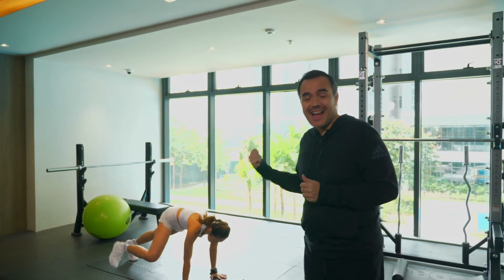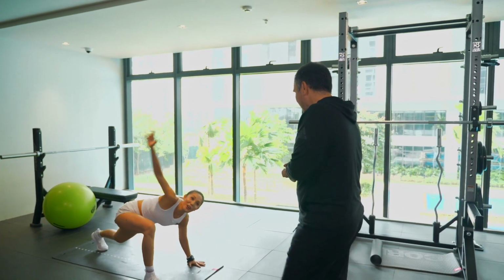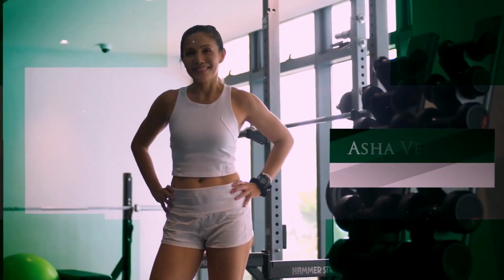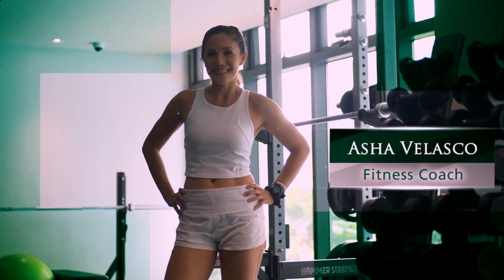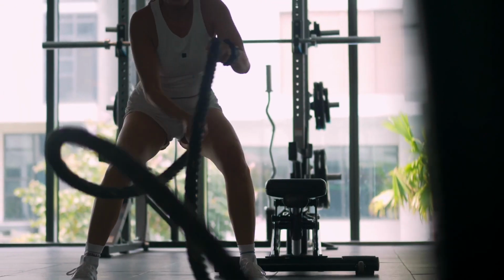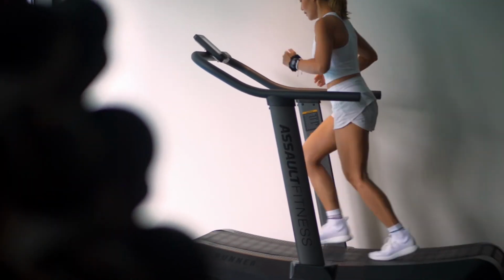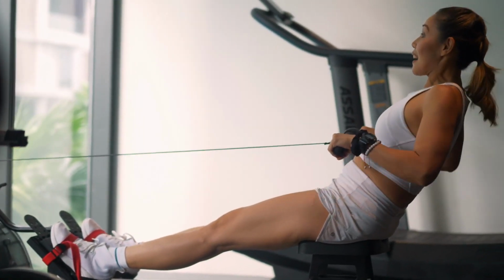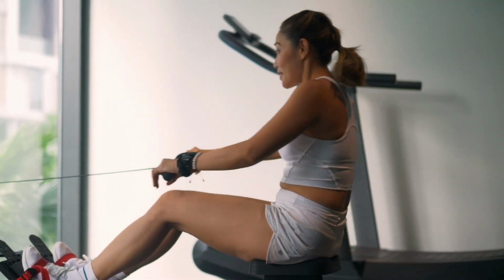A coach like Asha. Hi, Asha. Are you ready to share your tips with us today? Super ready. Let's do it. Asha Velasco is a personal trainer to many of the city's VIPs, from beginners to serious athletes, and to those in between like me. Regardless of one's level, however, she recommends some basic workout tips.